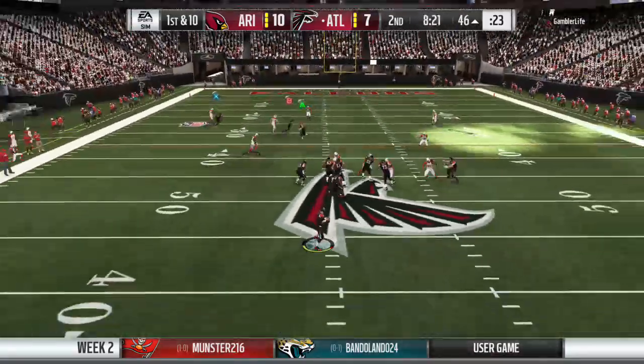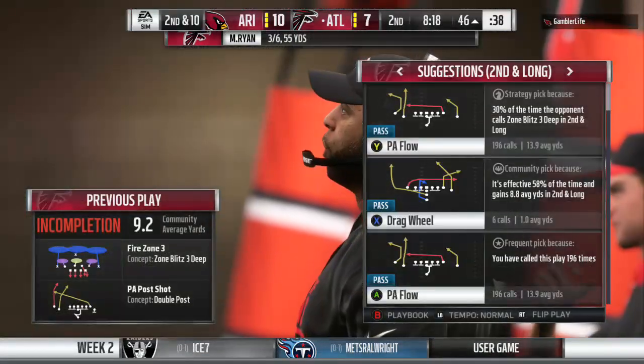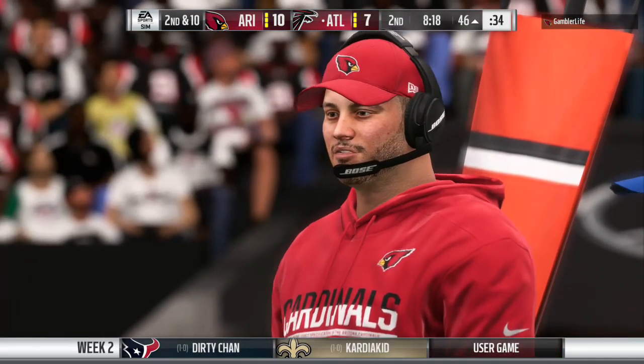Now a play fake here on first down. And his throw is incomplete. Austin Hooper, the tight end, was the intended target. And now it's second down. And that's one he's got to be happy to have back. There wasn't a hole open in the zone.